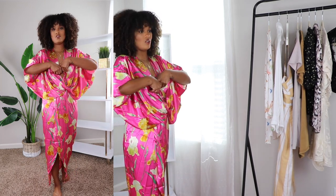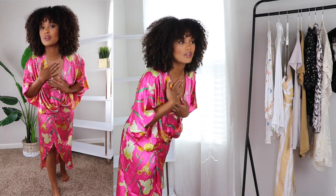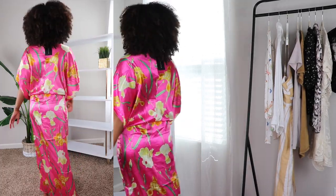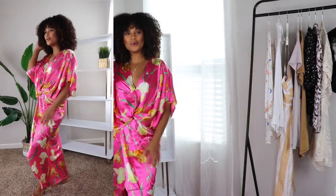Oh, and I just unhooked it. I love a good V-neck because you can add in some nice jewelry. Like, y'all know I love my little layered necklaces and stuff. So I am just loving this. Let me show y'all from the back. Boom, boom, boom! I love this.